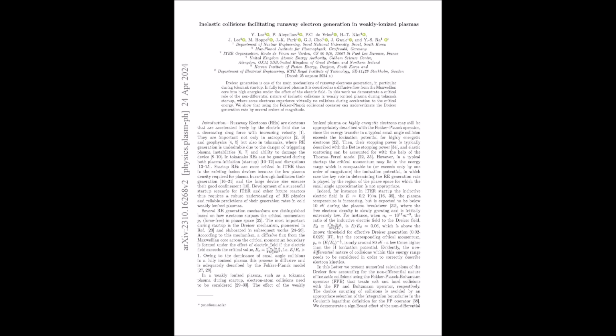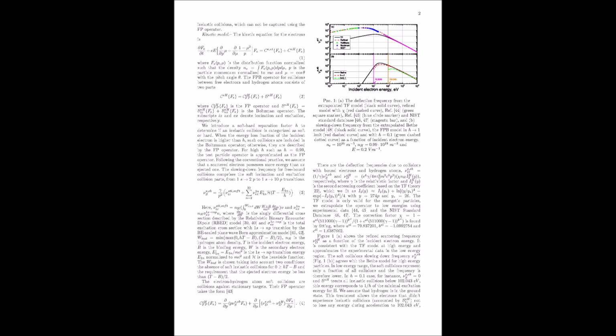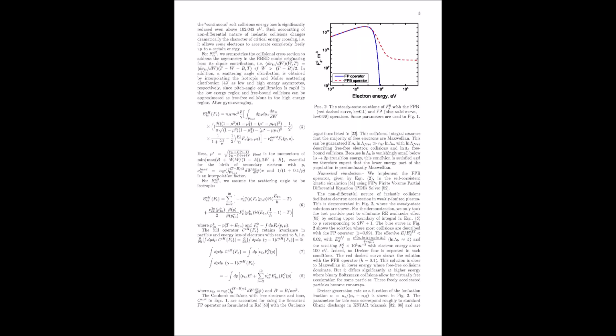The paper presents some equations for things like slowing down frequencies, deflection frequencies, and the Boltzmann operators for ionization and excitation. These are very important because they help us understand how the researchers actually modeled these different collisions and their impact on electron behavior. So let's start with equation 3.